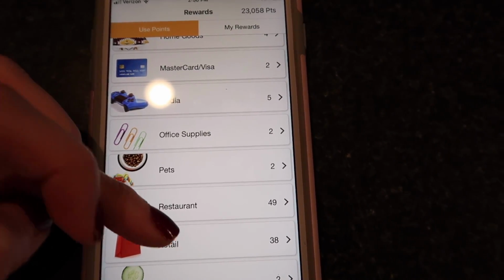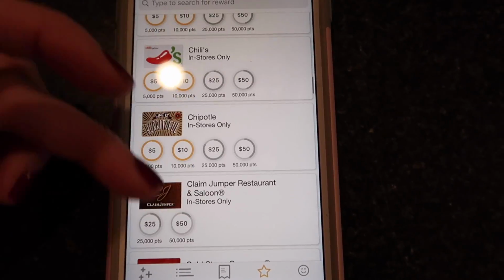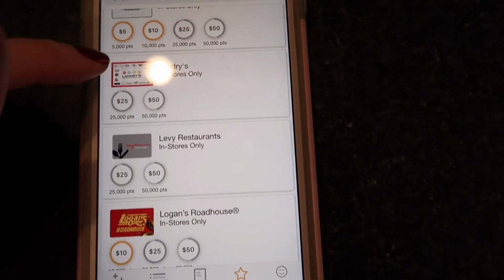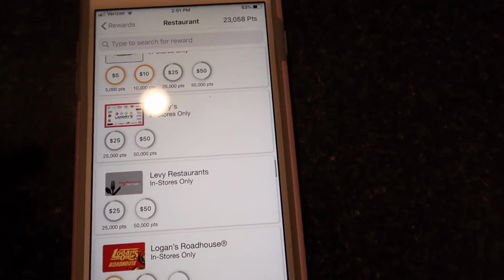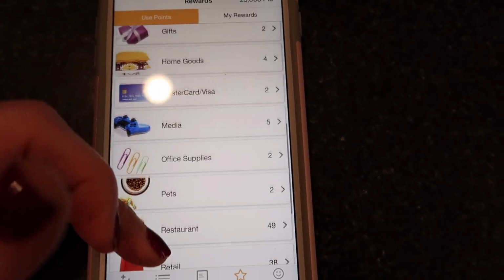What I did was got Rainforest Cafe gift cards. Let me see if they're still on there. Because when we go to Disney World, we always like to eat at Rainforest Cafe. So it was nice to have a gift card from there. Yeah, Landry's, which is the company that owns Rainforest Cafe. And you can refer your friends and get bonus points if they sign up so that you can earn even more points faster. But there's all different ways you can redeem the points that you've earned.